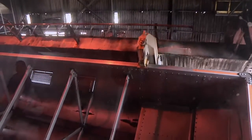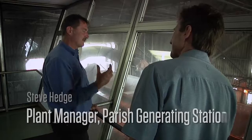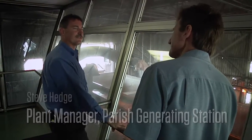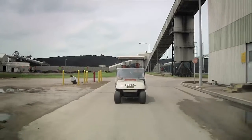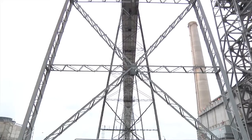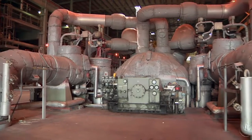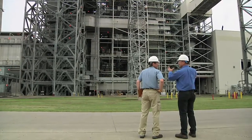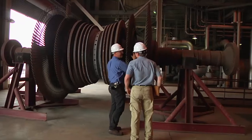Trains are running? Around the clock. Trains run around the clock, unloading coal around the clock, moving it to the units, making electricity 24 hours a day. So this is awful big. Well, we've got coal coming from the coal yard out there, going through this conveyor. That coal is going into each corner of the boiler. Makes a big fire in the boiler, heats up water inside the boiler, heats up the steam, steam turns the turbine, turbine turns the generator, generator makes electricity for Texas.